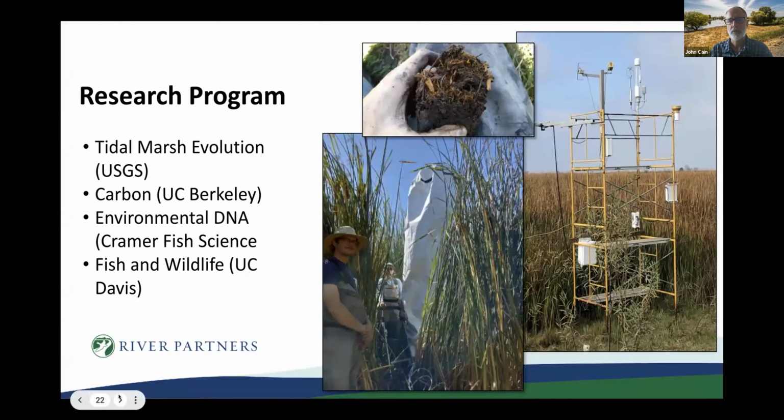And we have this great research program with USGS studying the evolution of tidal marsh, and UC Berkeley, Dennis Baldocchi's lab, studying carbon sequestration. And the amazing thing is Dennis Baldocchi grew up across the street from Dutch Slough, and his father was the NRCS field office manager when it was called the Soil Conservation Service. So deep roots with the RCD. We have this super cool DNA research happening, which I'll show you in a second.